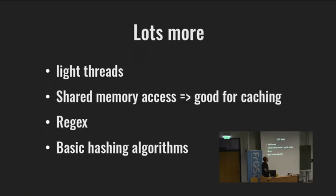Then there are lots of more stuff that you could do with Nginx and Lua. For example, you have light threads. You can run some work offload. I've seen people doing a job queue within Nginx. That's a funny thing, because you have init by worker. You could do things with this part, and it's a strange thing in light threads. It actually works, but it's somehow scary.